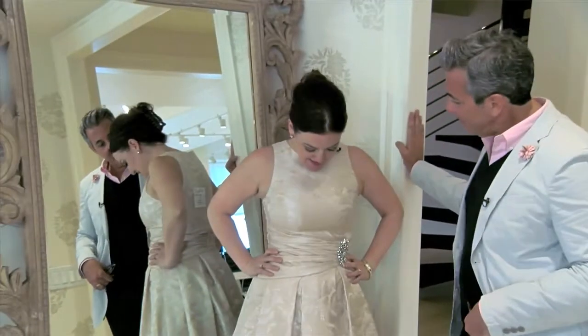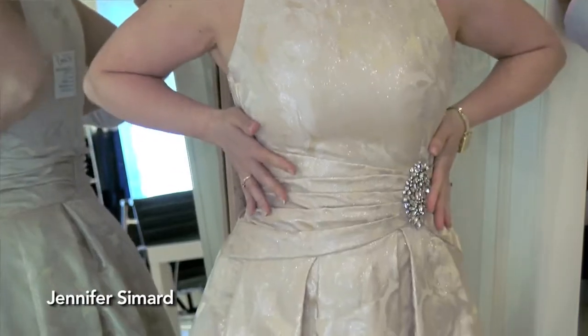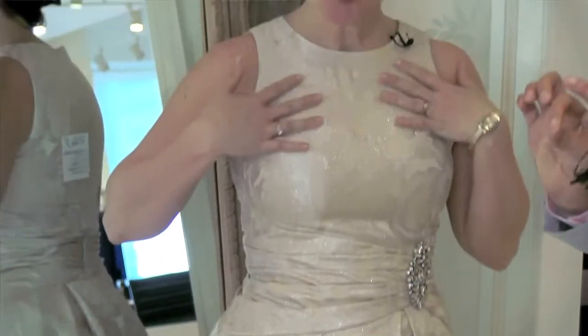This is kind of lovely. I like how the gathers, the ruching. Yes. It makes my waist look very small. I like the gold. I'm thinking though it's my Oscar dress because it's gold.